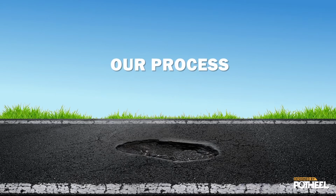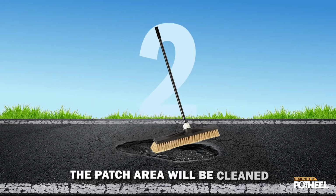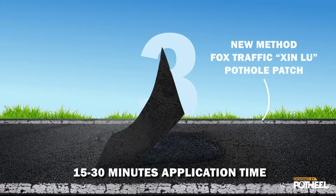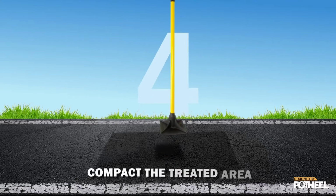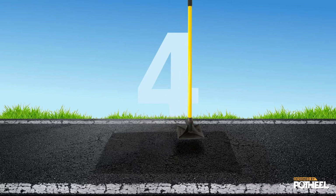Let's see our process. Firstly, the patch area will be cleaned. Secondly, apply cold or hot mix over the pothole. Then we will add a layer of Fox Traffic pothole patch. Lastly, we'll compact the treated area to ensure it is tightly sealed.